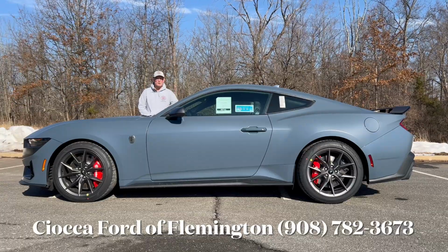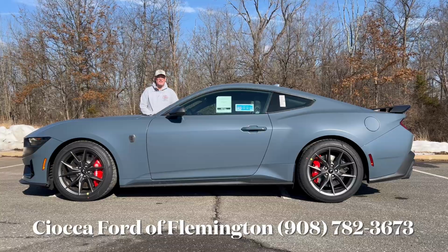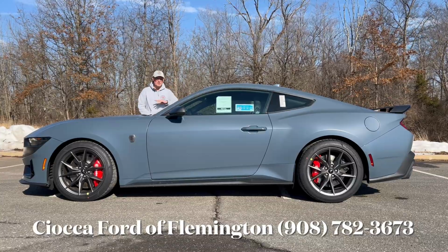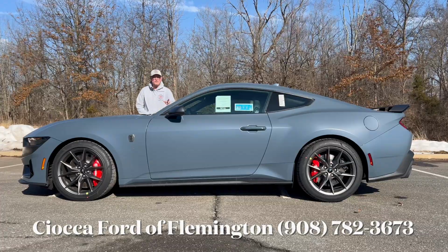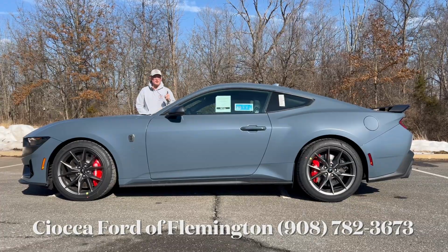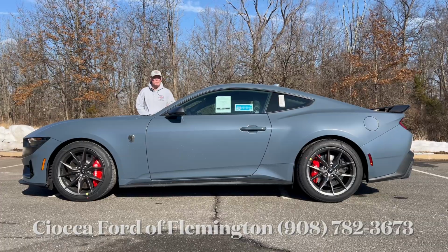We have the Recaro seats, the 6-speed manual, the Brembo brakes, the Coyote V8, the active valve exhaust. You got just about everything in here, and believe me, it's going to cost you a pretty penny. So if you're in the market for a V8 muscle car and you're looking at the Mustang, which is now your only option in the market, is this the one you would buy?